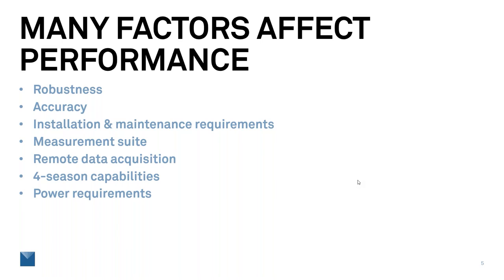And so in that case, the accuracy and stability of that instrument is going to be the driving factor that affects the performance relative to your measurement need, and therefore that value proposition. Maybe you're running a huge network of weather monitoring instruments, and the cost of making a field trip to do routine maintenance and the cost of installation is significant, and many times actually dwarfs the cost of purchasing the equipment in the first place. And so if this is where you sit with your measurement needs, then maybe the maintenance requirements of the instrument are what drive the performance.